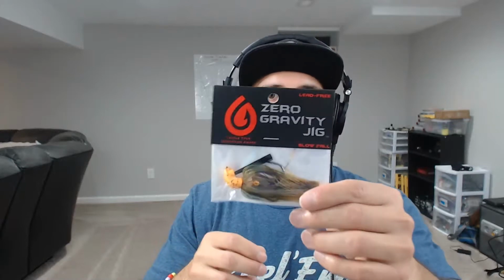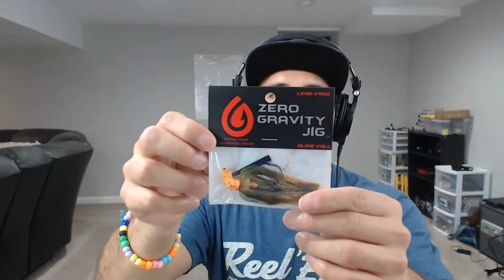So let's see what's next. Oh, look, I was actually gonna buy this right here. Zero Gravity Jig. I had it added to my cart, and I actually removed it. Quite a few of them. So this is a slow fall jig that falls really slow. So it'll be really good for when it's dirty water, and you put a trailer, let's say something that has kickers, so it stays longer in dirty water, so the bass can find it, or when it's slow or when it's cold out. So check it out. I'll open it up.